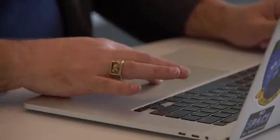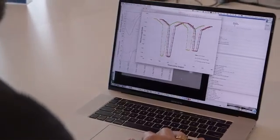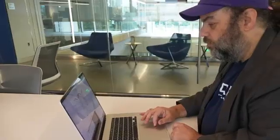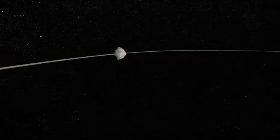Astronomers are going to measure how much DART changed Dimorphos' orbit using ground-based telescopes all over the world. These curves show the brightness change due to Dimorphos moving in front of and behind Didymos. We can tell how quickly Dimorphos is moving around Didymos. We make these measurements before DART arrives, and this is the same technique that we'll use after the impact to determine how much we've changed the orbit by.